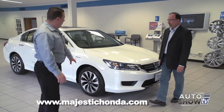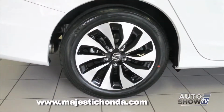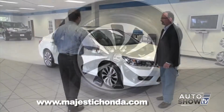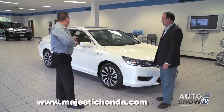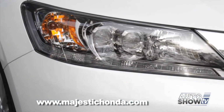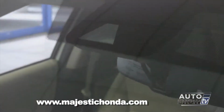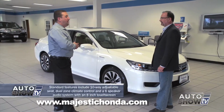All the hybrids have the same style 17-inch wheel, which is unique to the hybrid. Yep, but they're all 17s. Again, being the EXL model, it has some of the features that we've discussed in prior episodes. It does have the lane watch system. It has the directionals built into the headlight for an additional safety feature. It has the lane departure warning camera. And then the model above this one does have the newest feature, which is the adaptive cruise control.